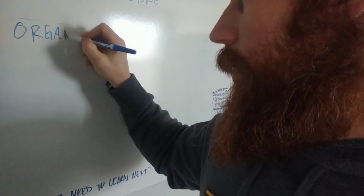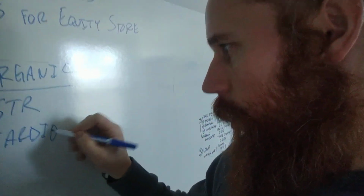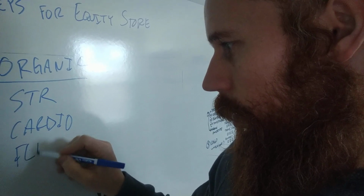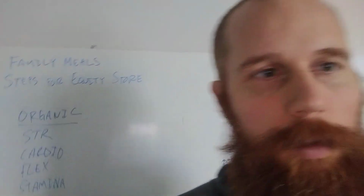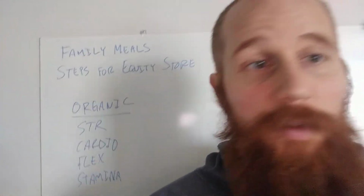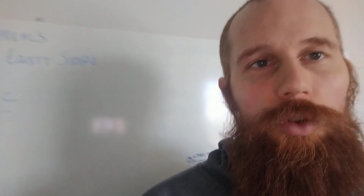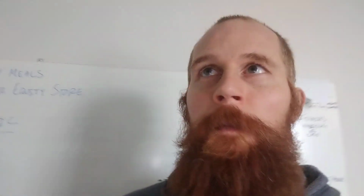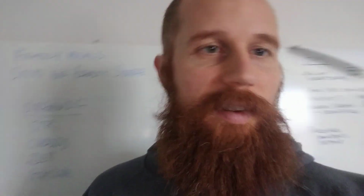The first category is what they call organic, or at least that's what they used to call them, organic. In these ones, what we have are strength, cardio, flexibility, and stamina. Strength is obviously being able to lift your body and lift heavy things. Cardio is your cardiovascular endurance, just think running, your VO2 max, that type of thing. Flexibility, what kind of range of motion do you have? And then stamina, think of muscle stamina. Think about trying to do 100 air squats for time. How long can you go before you have to stop and start shaking your legs?